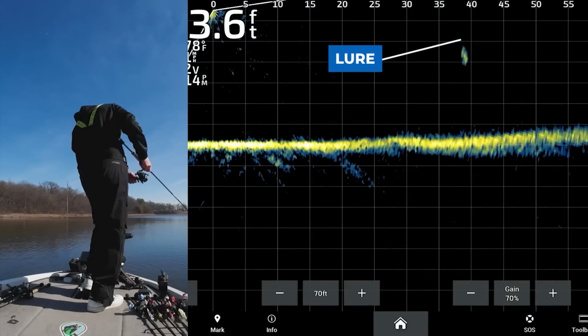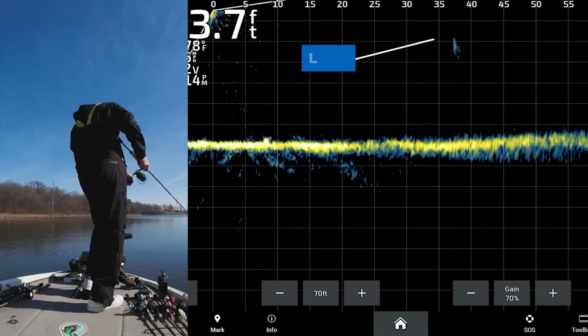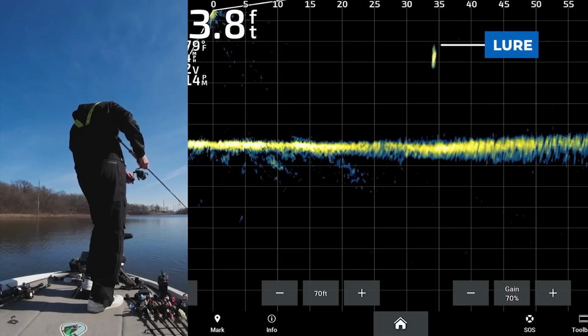Now that we have the right area and the right bait, it's time to start putting fish in the boat. Here's one, come on, come on. Eat it! Oh, he's all over it, eat it.